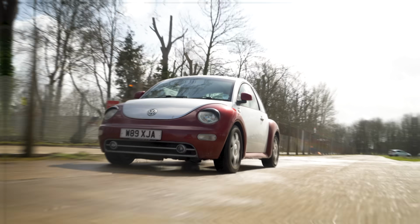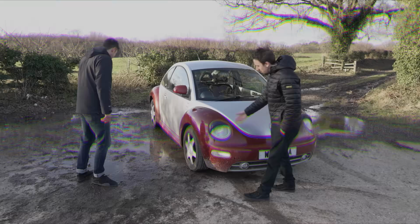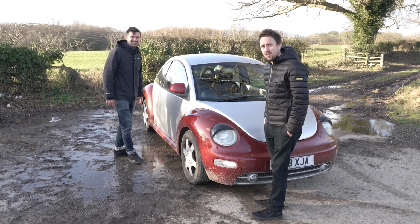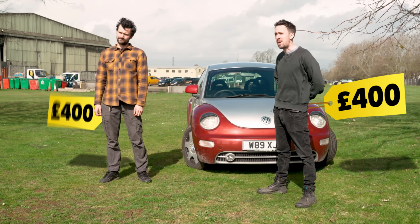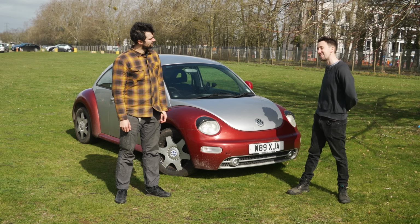This is the £1,200 VW Beetle that we bought when we were searching for the ugliest car in the UK. No, what is that? Come on. So Jack and I are going to get £400 cash each to buy our mods, and then we'll bring it back here to try and make this thing look cool.